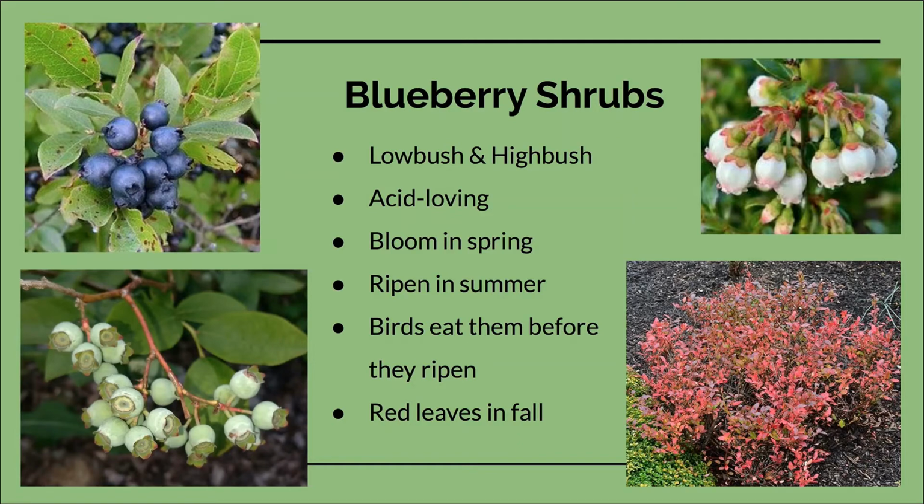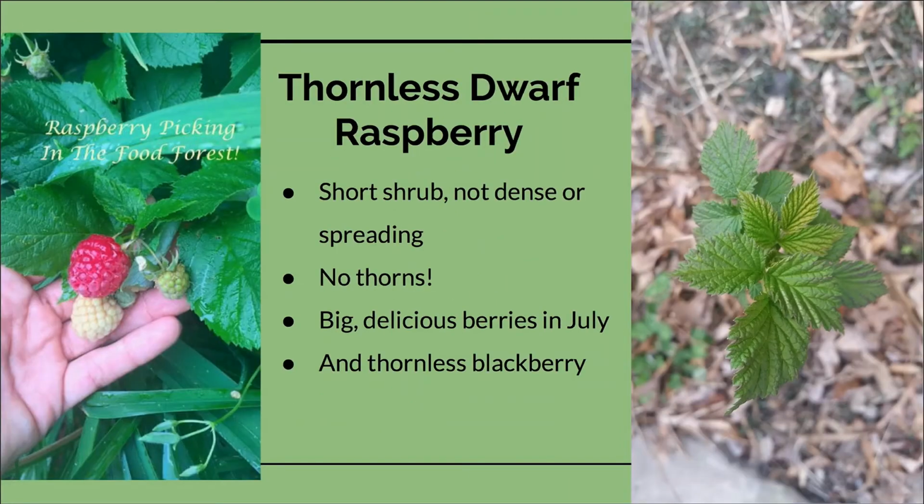I've tried fencing them off. Typically, permaculture will tell you if you can just grow enough to share with the wildlife, then you don't really have to keep the wildlife away. Ideally, these shrubs will get to the point where they're mature enough to grow food for people and wildlife. And then in the fall, their leaves turn this really pretty red, and so they're also attractive at other times of the year. Next slide, please.